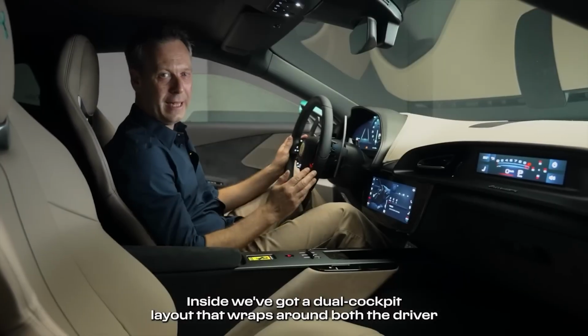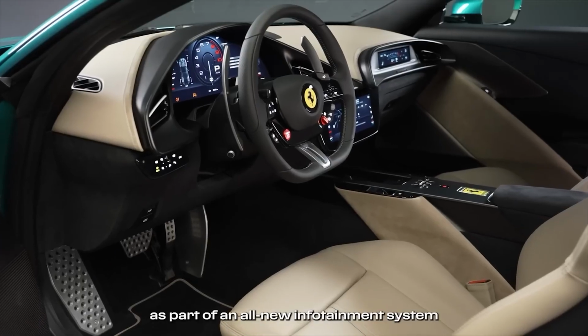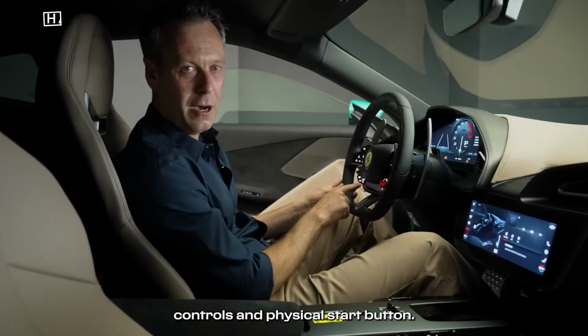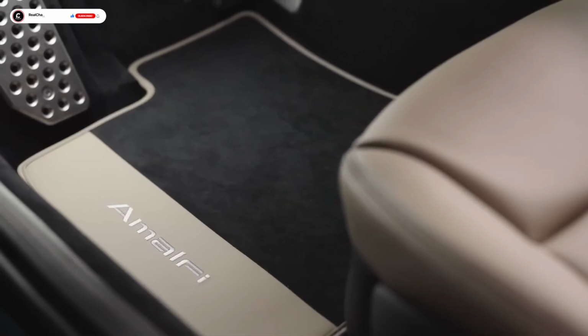Inside, we've got a dual cockpit layout that wraps around both the driver and passenger, 3 new displays as part of an all-new infotainment system, and a new steering wheel with physical multifunction controls and a physical start button. Again, it's just a cleaner, more contemporary kind of look.